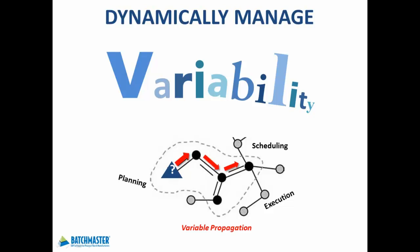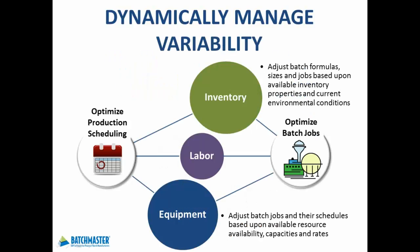Without an effective means to manage variable characteristics of your materials, labor, and equipment, you can expect errors and variations within your business processes. BatchMaster ERP dynamically manages many of the variabilities encountered in your operations, ranging from scheduled unavailable resources to unexpected material shortages. Variable ingredient properties, inventory characteristics, and resource capacities are all taken into consideration in various processes and can be automatically resolved. Now you can focus on process improvements rather than process adjustments.